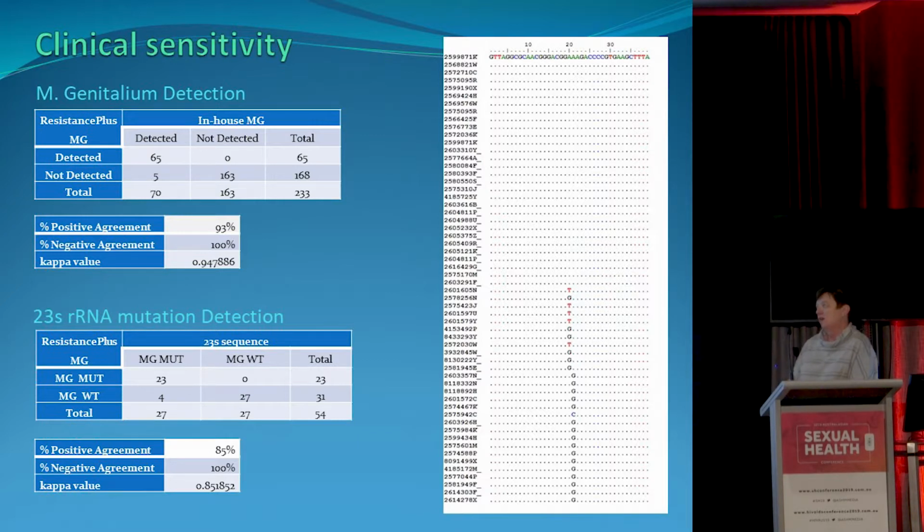These 5 false negatives compared to our in-house had very late CTs in our in-house. So I think it was probably on the limit of detection of our in-house as well. So there was not a lot of target DNA in the specimen.